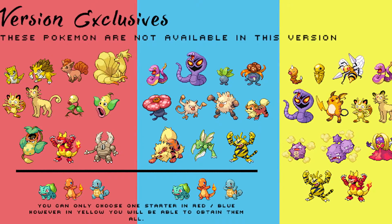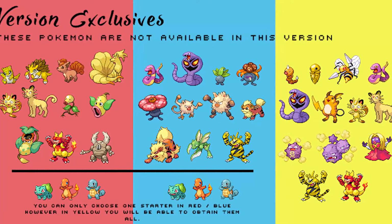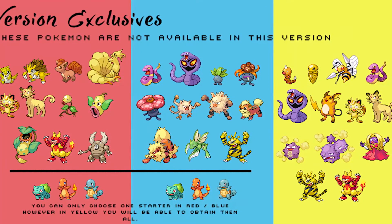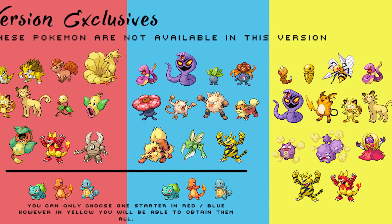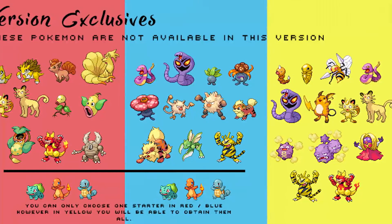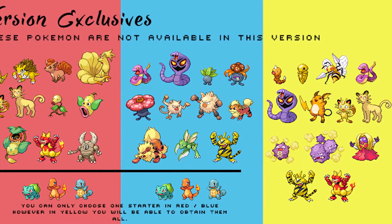With that in mind, check out the exclusive Pokemon in each game. Some Pokemon you can obtain in Red can't be obtained in Blue and Yellow, for example, and vice versa. So, if you want to have a permanent, easy way of getting these hidden ability Pokemon, these games will be worth purchasing before it's too late.